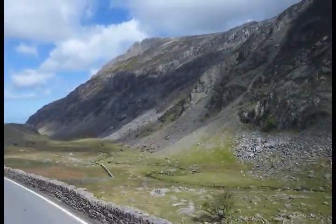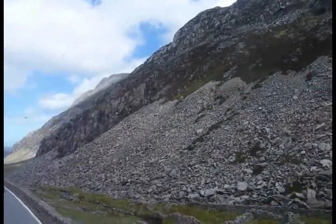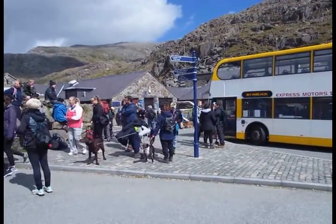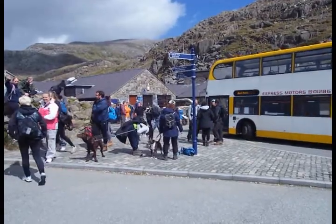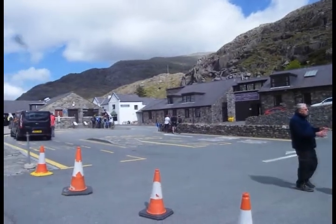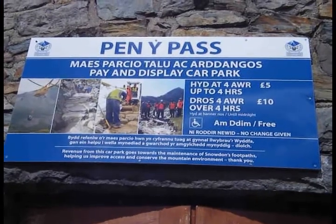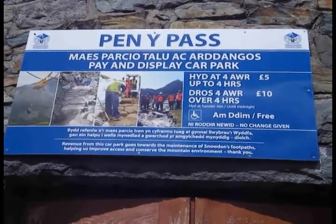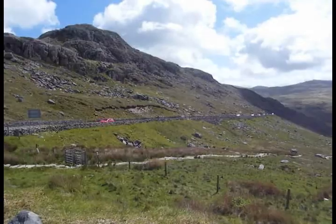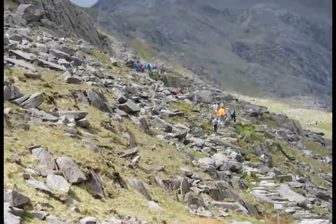The Pyg Track, which is 6 kilometres with a vertical gain of 760 metres and takes 2.5 hours up. The start altitude is 360 metres. It tends to be the shortest route up. It gains height earlier than the Miners' Track, making it a somewhat steadier climb. It joins the Miners' Track for the last steep section up to the summit, with excellent views all the way up.